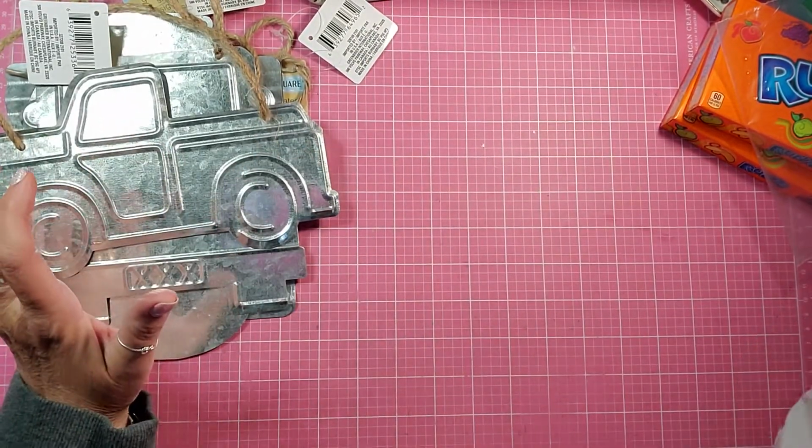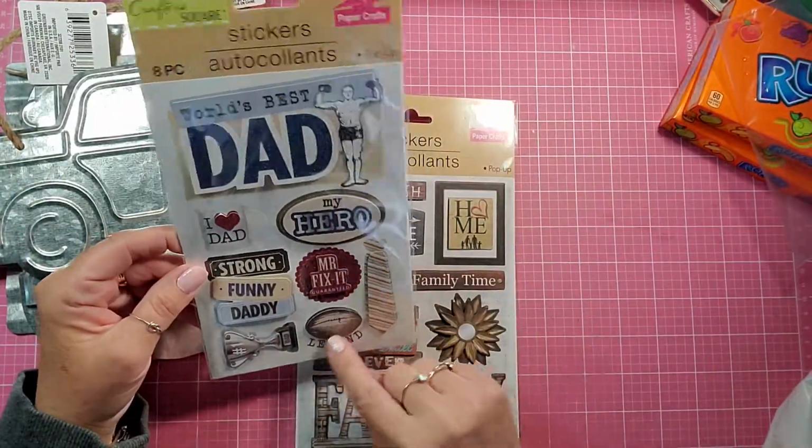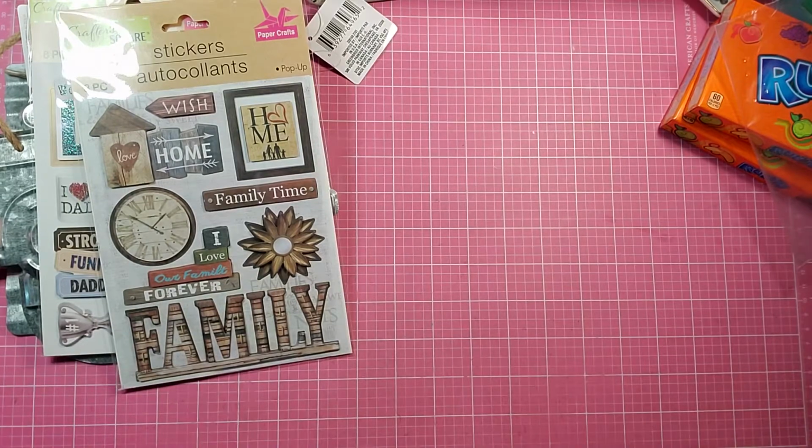I'm just not sure. And then with Father's Day coming up, I picked up some Father's Day stickers. I'm gonna make some cards and some family stickers. And then this is what I went in for.